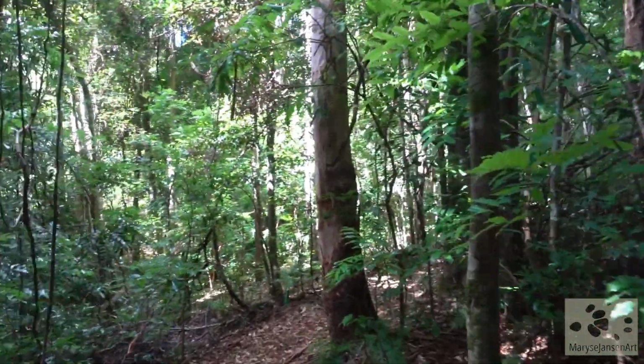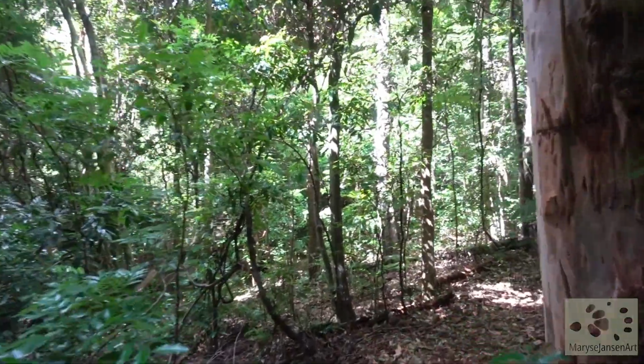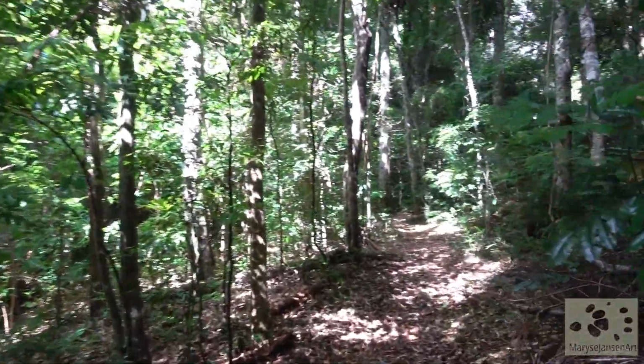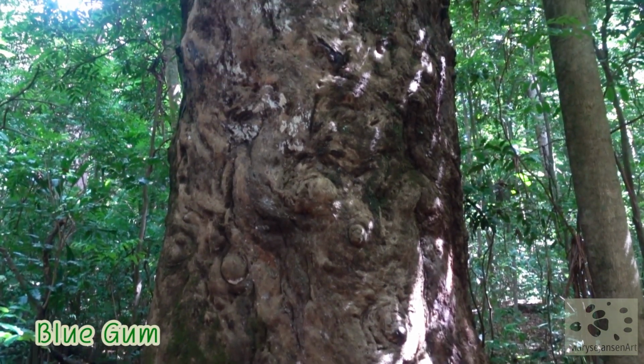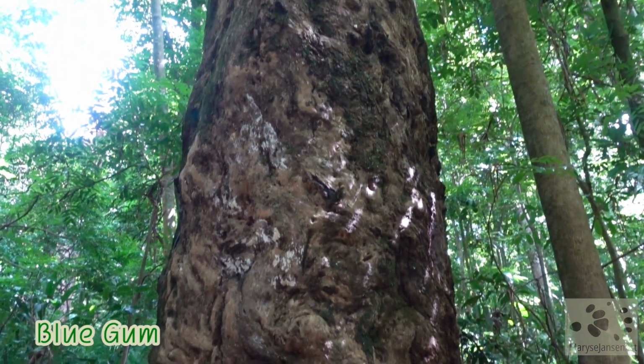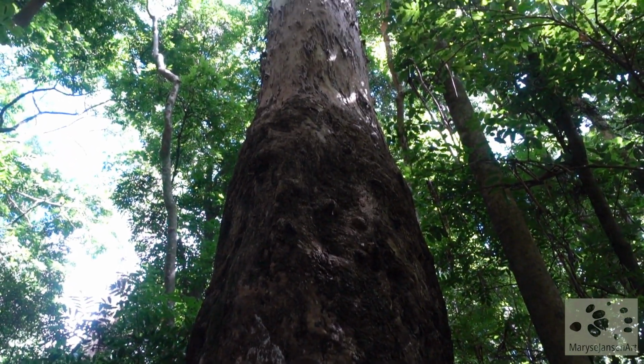Today we're exploring a beautiful forest. It is actually a rainforest, situated on the edge of the Great Dividing Range in southeast Queensland. Every now and then we come across one of these amazing tall blue gum trees. Really impressive.